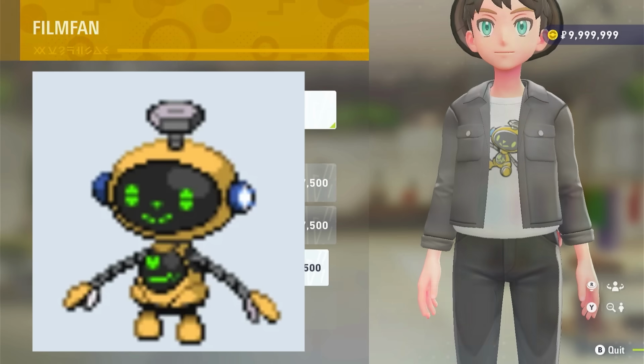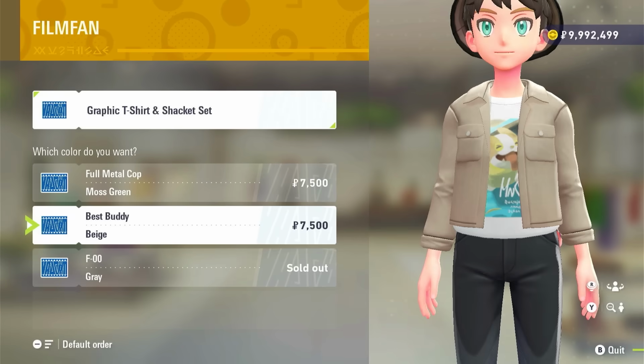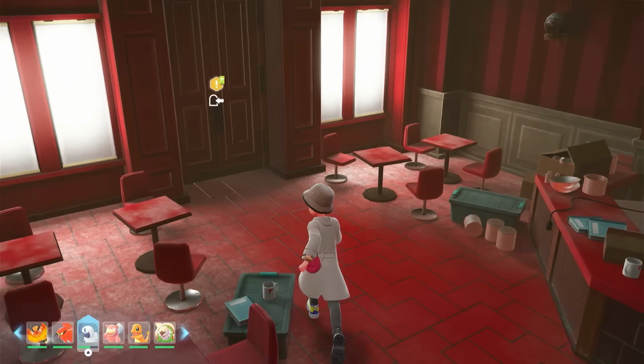That's literally one of the robots that you could do little fake battles for the movies way back in Black and White, which is really, really cool that they actually referenced it here. Next, we're going to take a look at a bunch of references you can find down in Lysander's lab.